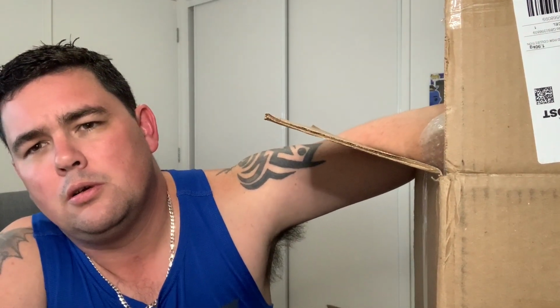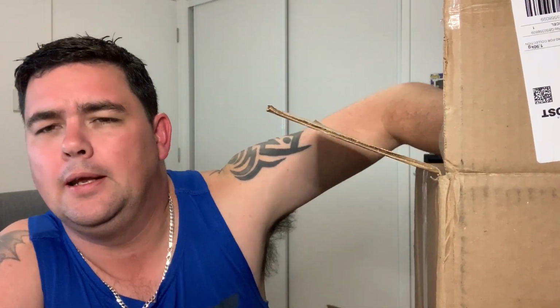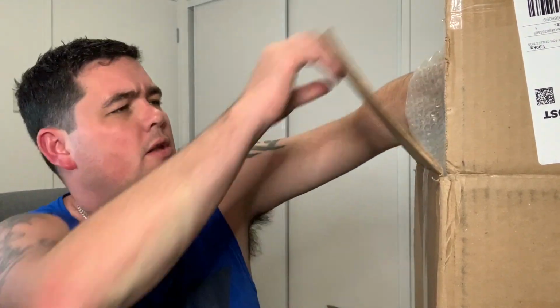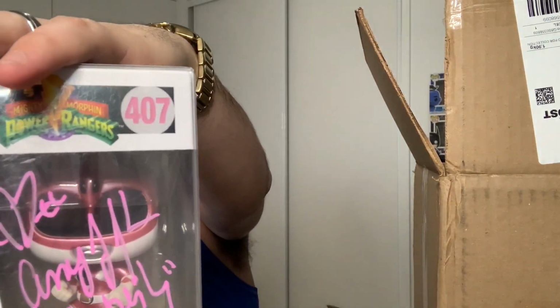One, two, four. There's a weird feeling one in here. We'll leave that one for a little bit. All right, next one. Again, these are all in soft pop protectors, so obviously these pops are going to be well looked after, which is nice. All right, so pop number four, go.